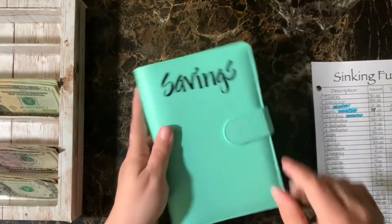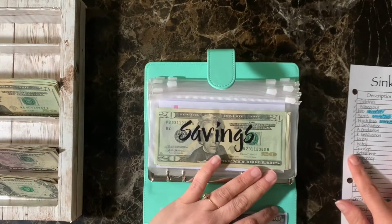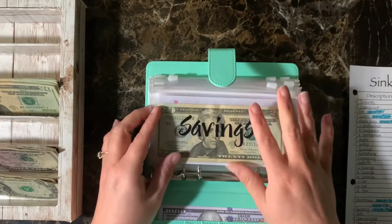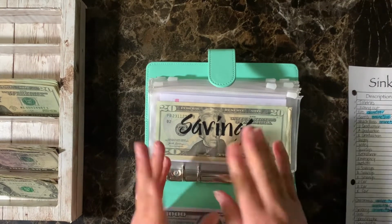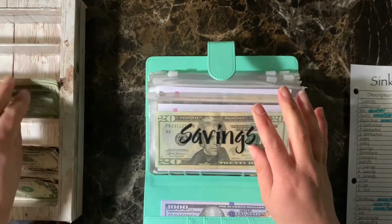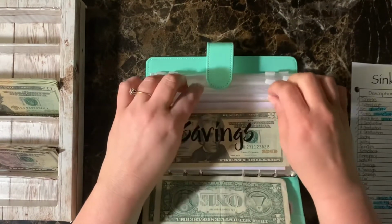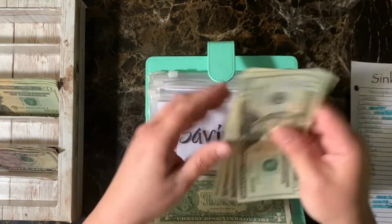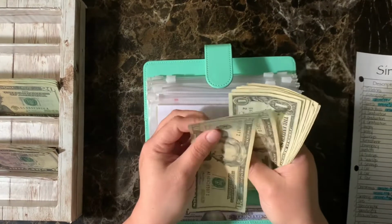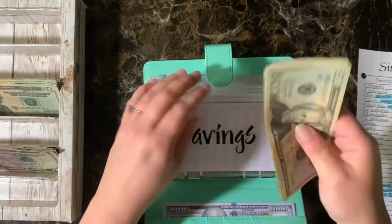And now for the last binder that we're going to stuff. Unfortunately, we're not going to be able to stuff my black just in case binder, but we can stuff our savings binder. So we're going to start with savings, and let's see, savings is going to get 24. Nice way to start it off. Get a 20 and then 4 ones. I think these are our last 4 ones just for you. Add it to the 24 that's already in here. That should be 20, 40, 1, 2, 3, 4, 5, 6, 7, 8. So 48.